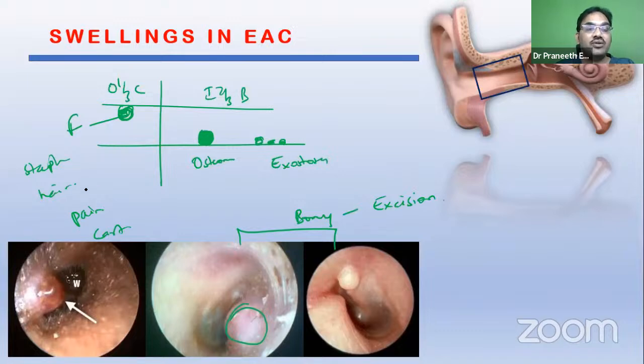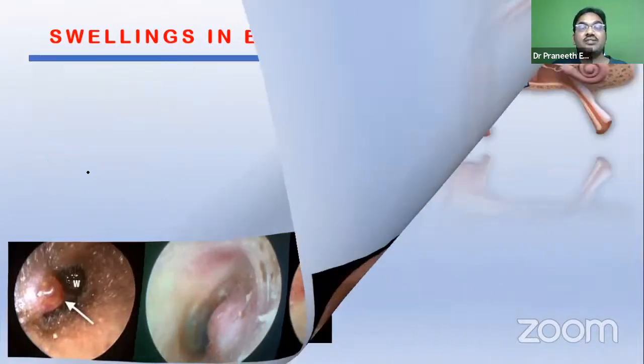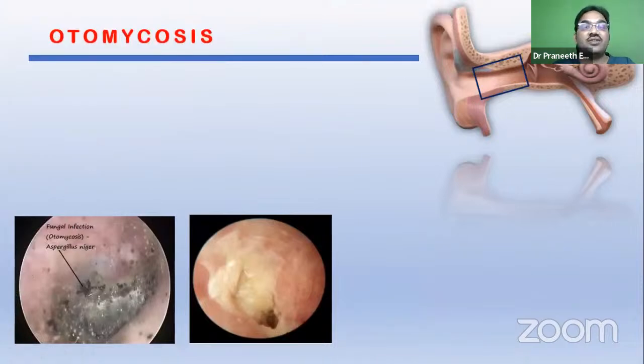Whereas the treatment for your furuncle is anti-staphylococcal antibiotics and analgesics accordingly, right? Now, exostosis is also most commonly seen in surfers, where people are more exposed to cold water. Otomycosis: what is the most common organism causing fungal infection of the external ear canal?